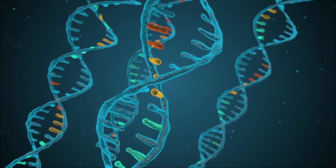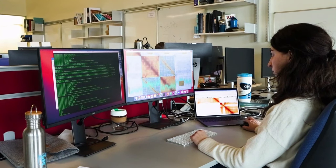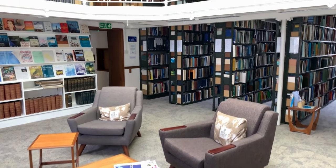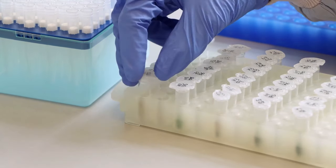Every living thing has a genome. This is like a blueprint containing all the information needed to make the organism and allow it to function. The collection of these genomes will create a vast reference library for anyone to access, anywhere in the world, which can be used by scientists to better understand our planet.